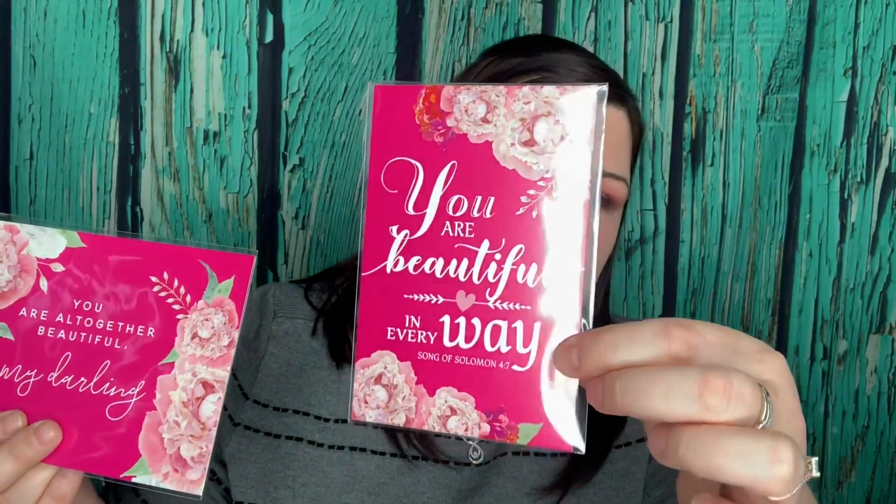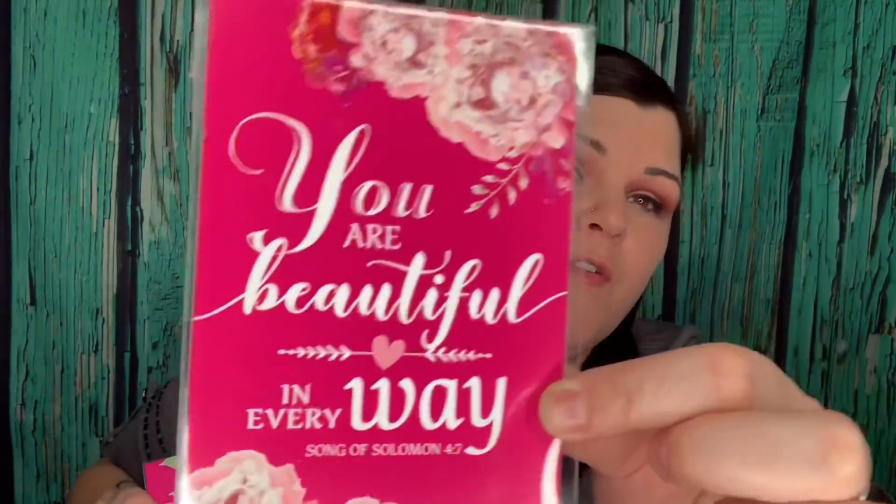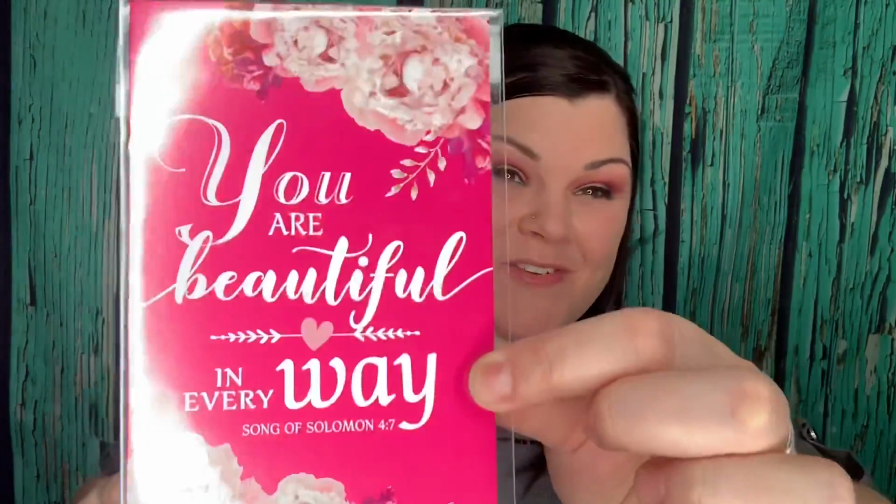And then here is one as well. Maybe this is the 5x7. I don't know my sizes, but this says you are beautiful in every way, which is so true. Every one of us is beautiful in every way. And it's just so pretty with the bright pink. This is such a spring like theme. I'm loving how pretty these are.